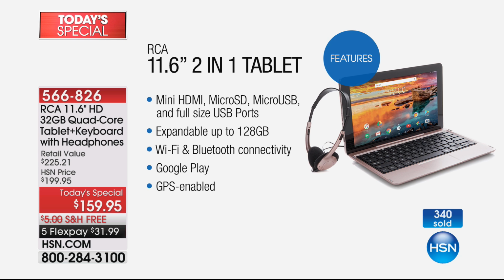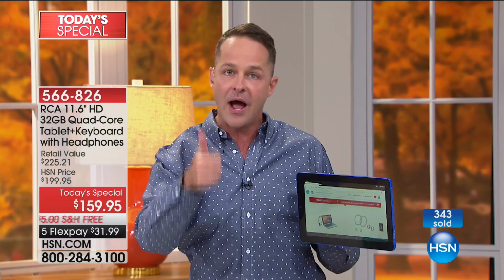This is Wi-Fi and Bluetooth connected. Google Play, the number one app store in the world. And then one other really big thing that you just don't see. Actually, I'll give you two more things real quick and then we'll go back and get updates. This is GPS enabled. So that means when you are out and about, even when you're not on Wi-Fi, even when you're not on Bluetooth, you still have GPS connectivity so the tablet knows where it is.